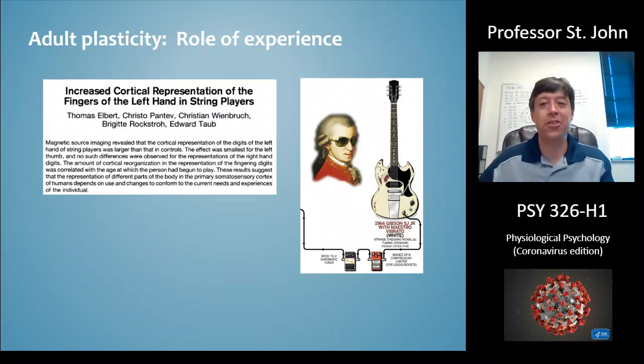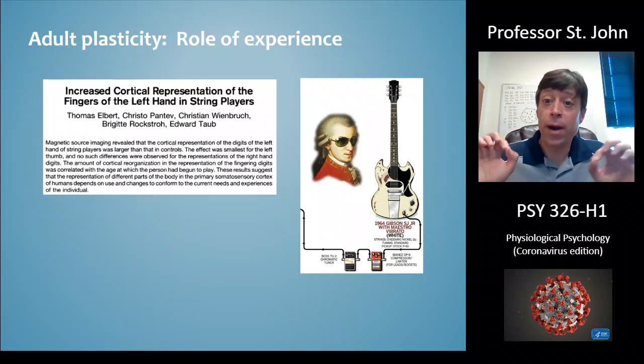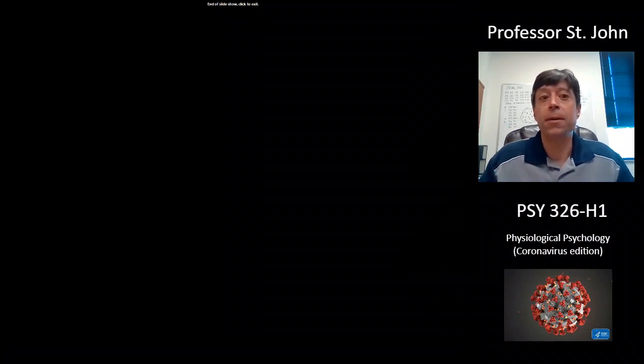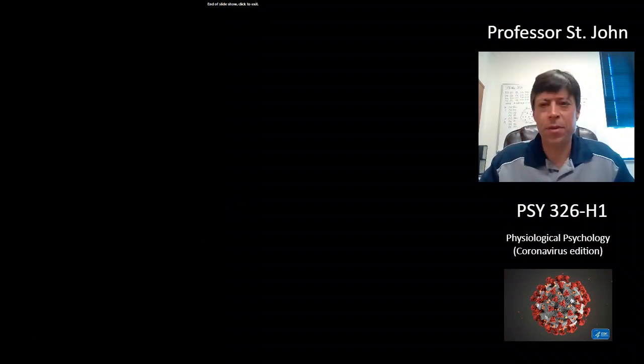And you can also show that musicians have greater representation than non-musicians do. So both types of controls have been shown. So again, your brain undergoes changes in response to skill learning. All right, so that's it, and I think we talked in the previous lecture too about how people who are blind from birth or deaf from birth also show changes in cortex to help them better represent their surviving sensory systems.